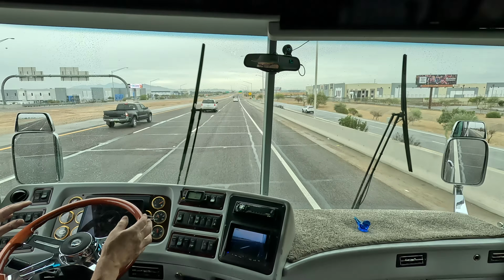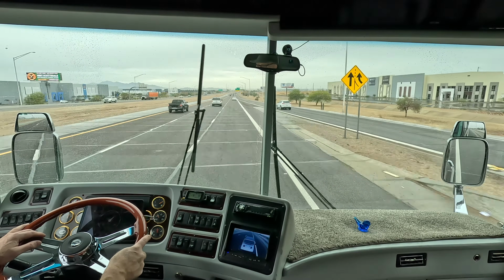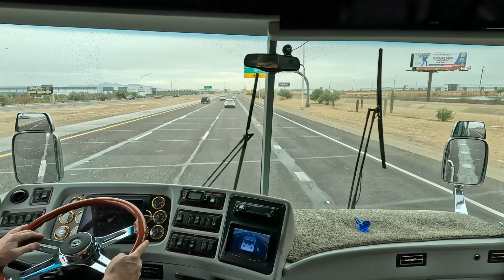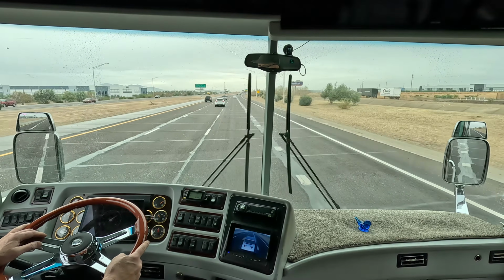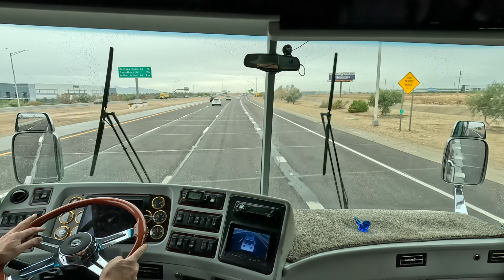Windshield wipers aren't coordinated, are they? They can kind of go however they want to go on each side. Thankfully, I don't have to use them very often. So what do you think of my sound? Is it better? Worse? I've only got one of the microphones on right now.